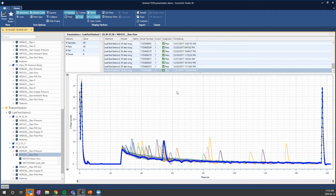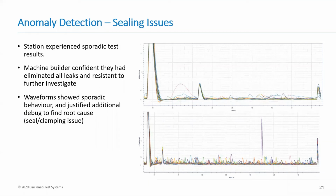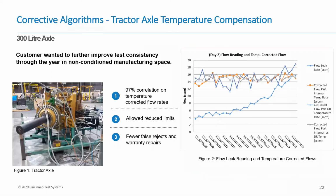And just really quickly, because I know I'm getting near the top of the hour, I want to cover two more things that come forward a lot. One is temperature compensation. So that's one of the strengths of 3520, is we're able to do temperature compensation for parts that come into a station at a different temperature than ambient or a changing in temperature.